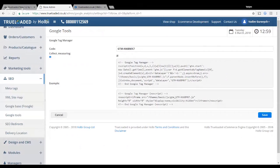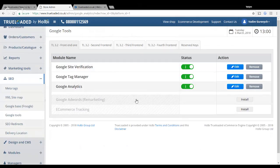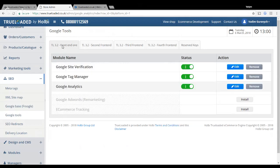Google Tag Manager, again, it's quite easy. All you need to do is just put your code in, and this system, TrueLoaded, is by default compatible with Google Tags, and it has corresponding scripts everywhere where they need to be. So all you need to do is just change this code and you are done. Very easy, very convenient. Same stuff with Google Analytics, Google AdWords, e-commerce tracking. And again, this is done per front end. So for each of those front ends, which are effectively, from Google's point of view, independent websites, you can have its own tag, its own analytics, its own tracking, whatever else you want to have.